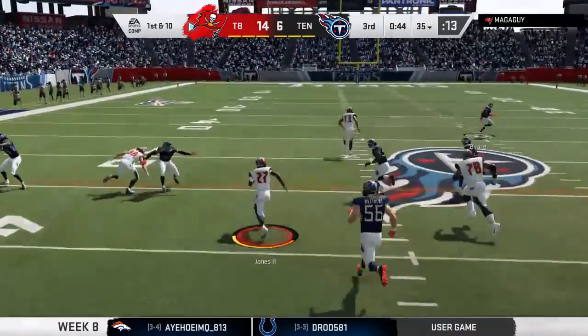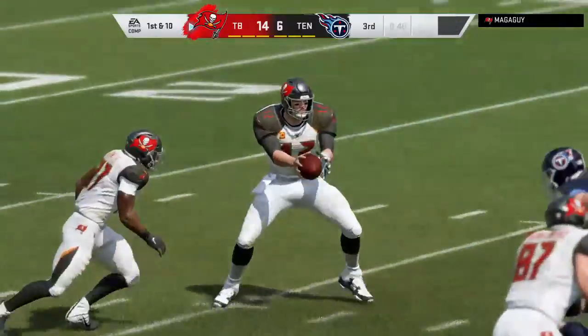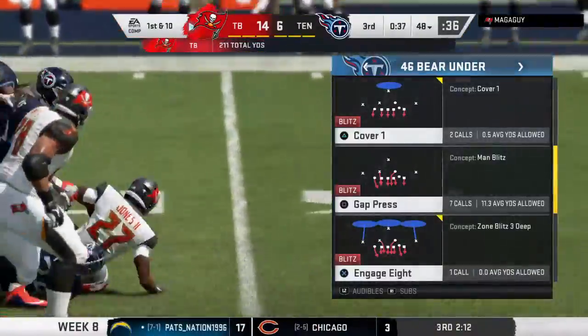They'll run it with Jones. And an alley to run. And he slips up past the 45 before being tackled. First down, Tampa Bay there, a gain of 13.